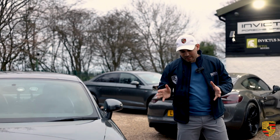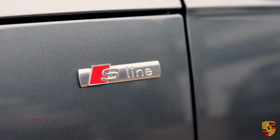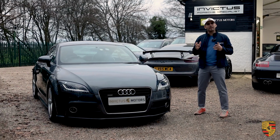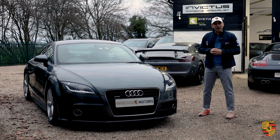Today we've got with us a 2013 plate Audi TT S-Line. When we talk about sports cars, my first introduction to the sports car world was actually owning a 2006 plate Audi TT S-Line. And I was absolutely in love.